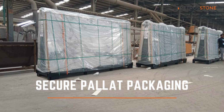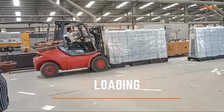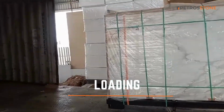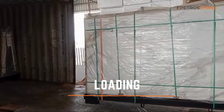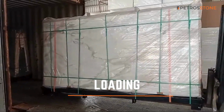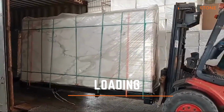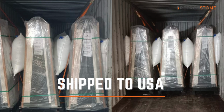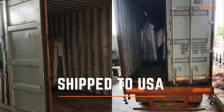We utilize secure pallet packaging to guarantee stability and safety during shipment. The packaged slabs are then skillfully loaded onto containers, ready for transport. Our sintered stone is shipped to the USA, ensuring timely and safe delivery.